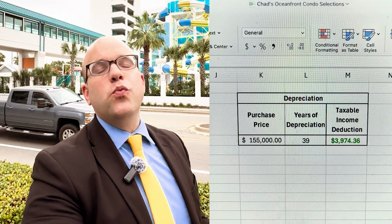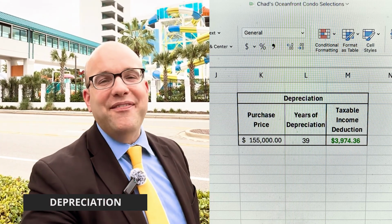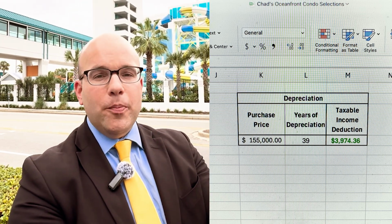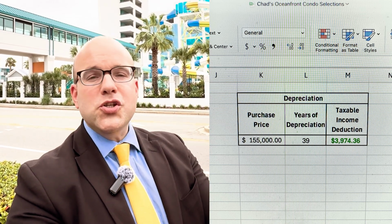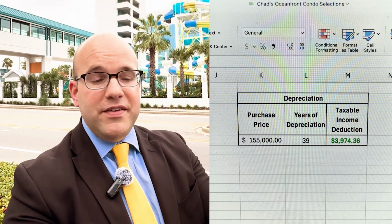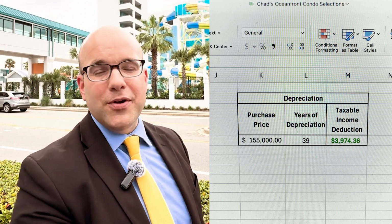Now, depreciation is one of the most powerful tools in our belt when it comes to owning real estate. Guys, you have to take advantage of depreciation. Now, with a $155,000 purchase price and being able to depreciate short-term rentals over 39 years, that brings you to a taxable income deduction of as much as $3,974.36 per year.